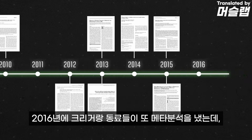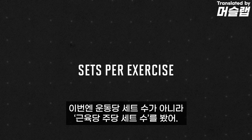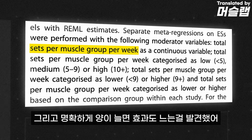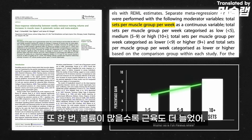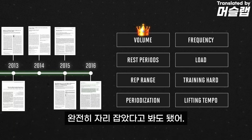So in 2016, Krieger and colleagues dropped another meta-analysis. This time, rather than sets per exercise, they looked at sets per muscle per week, and they found a clear dose-response effect. Once again, more volume meant more gains. By this point, volume had pretty much cemented itself as the main driver of hypertrophy within the science-based community.